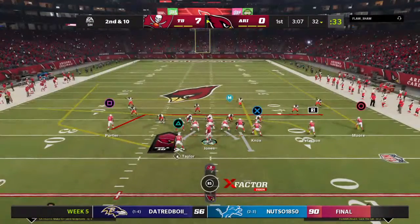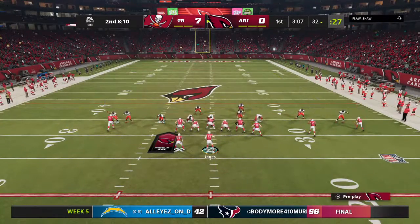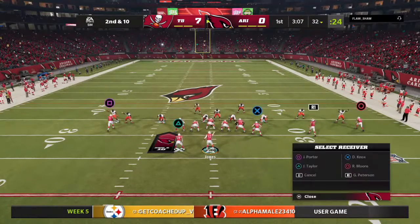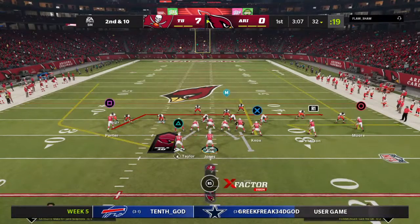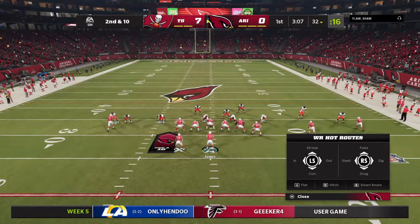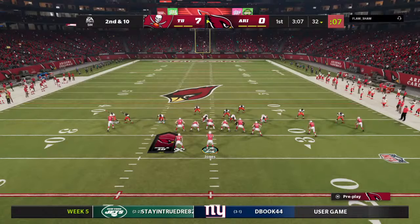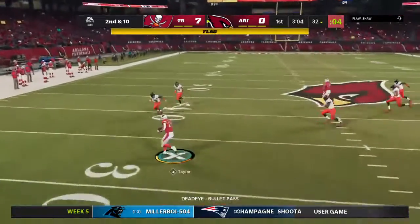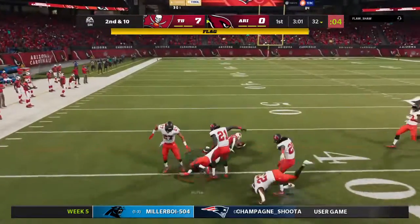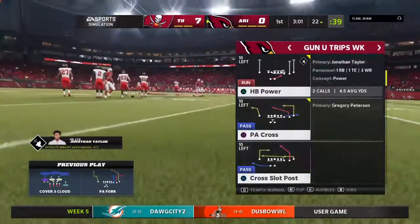Here's 2nd and 10 now from about the 32. Operating from the gun, Jones. He'll dump this off to Taylor, complete. And he's going to be taken down with a marker on the field. So let's see about the call.